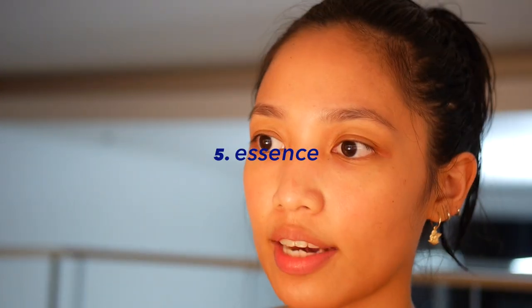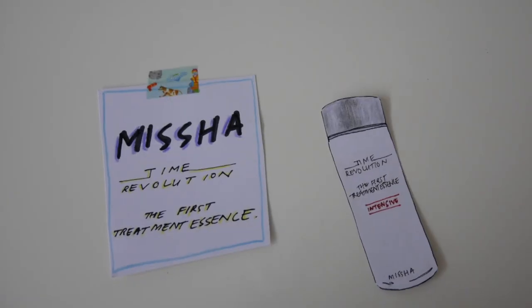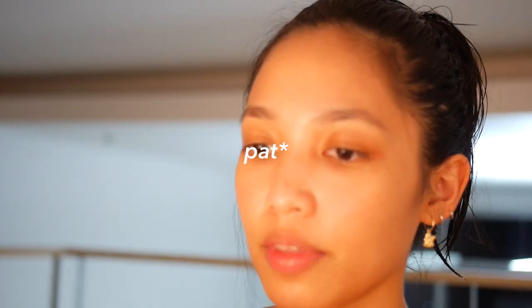It's all goody-goody. Okay, so after I do toner, I go in with an essence. And I use the Missha Time Revolution, the first treatment essence. Just put that in my hand, and I just tap that into my skin as well.